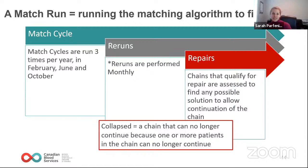So thank you, Michael. We just briefly talked about how long you're going to have to wait to receive a match, and Michael discussed a little bit about what happens if something were to happen once you've been proposed. I will touch upon that in this section. Now you might be asking yourself, when does the KPD program match pairs? The KPD program matches pairs in repairs, in reruns, and in match cycles. The KPD program has 3 scheduled match cycles each year. One is in February, one is in June, and one is in October. The next scheduled match cycle will be this coming February in 2021.